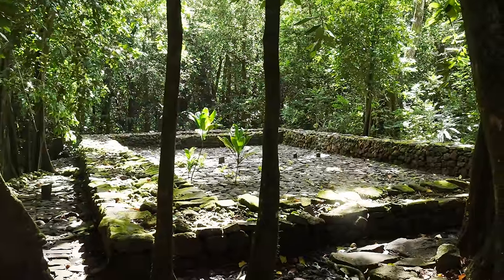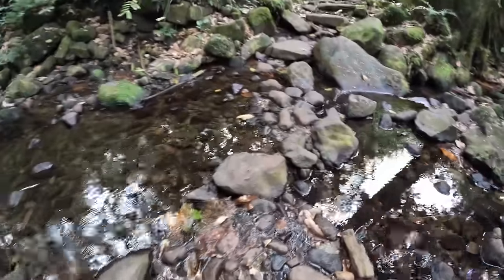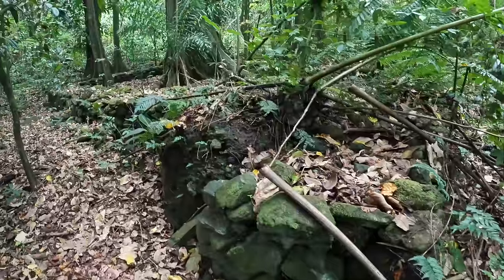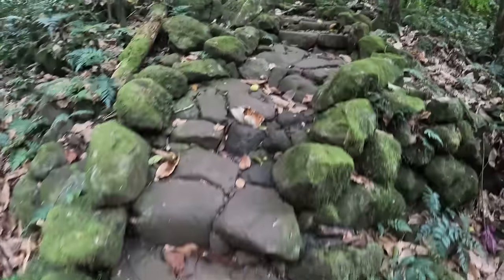Ruins of houses and temples and other buildings are everywhere in the forest. What is now overgrown jungle was once thriving communities. Many archaeological ruins have been preserved along the hiking path.